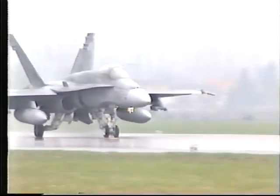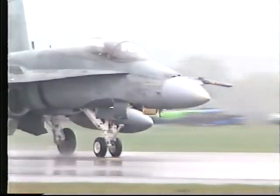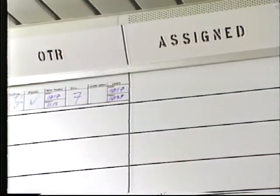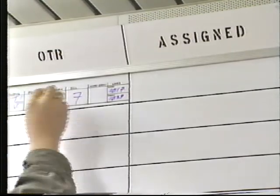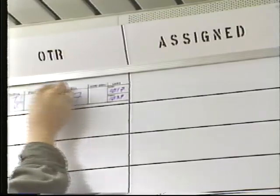At the beginning of an OTR cycle, the Alert Operations Officer advises that an aircraft returning from a mission has landed. All information concerning the previous OTR is erased from the magnetic strip and is moved to the OTR column on the maintenance side of the status board.